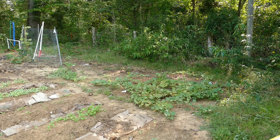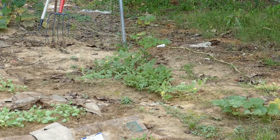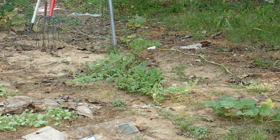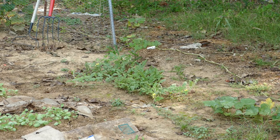The pumpkin vines over here are mostly gone. The squash vines have been pulled out. I left that Jubilee watermelon. It is blooming, but I doubt it's going to have time to make anything else. It's not hurting anything though, and now it's got plenty of space, so I'm just going to leave it.